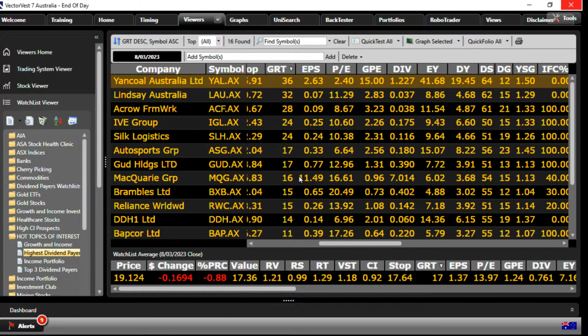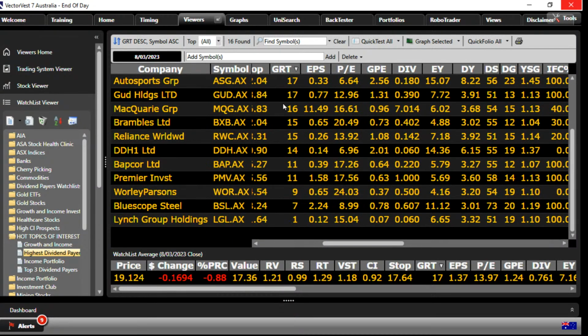So for this exercise, I want to pick on stocks where I can actually see what the earnings will be, and the forecasted earnings as well. So here we've got an earnings growth rate of above 0. So again, what are we down to? 16. So getting closer to a number to work with.